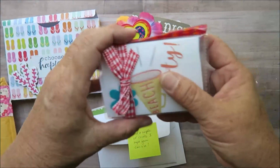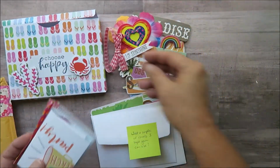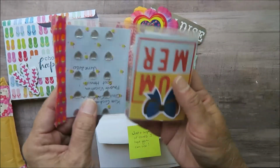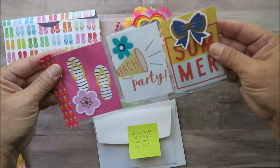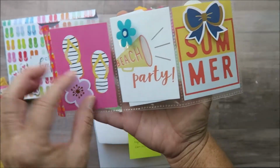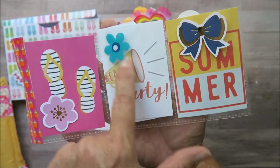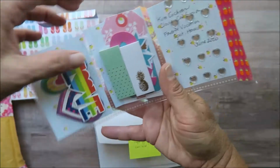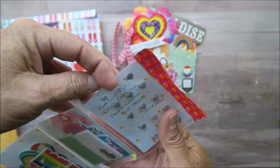And then, oh, look at this. What is this? There's a cute little belly band and flip-flops. Oh, so cute. It's like a mini pocket letter. How fun. So in this pocket, she's got some flip-flops with this flower, and then she's got the blowhorn, beach party, summer, and then she's included some gifts. Oh, thank you very, very much.